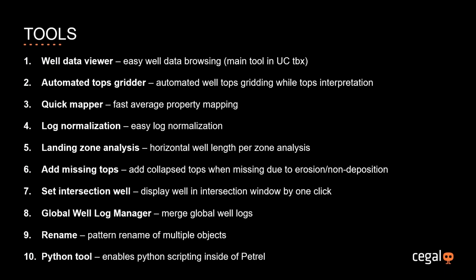The unconventional toolbox has 10 tools. The well data viewer is the most significant tool in this toolbox, and this is also the tool that I'll be demonstrating live in a few minutes after this PowerPoint intro. And now I'll give you a short one-slide introduction to all of the tools before we go to the live demo.